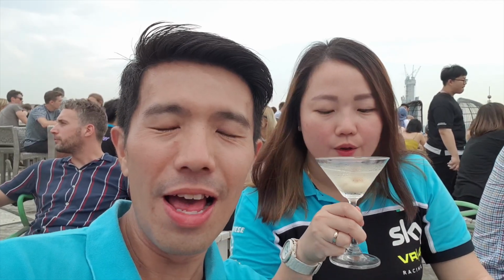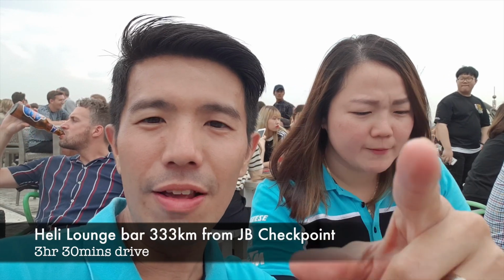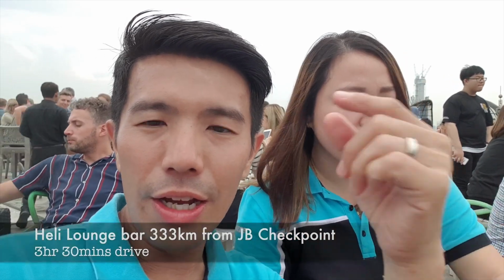Location, we are at Heli Lounge. It is a lounge which is at the 34th story of Menara KH building. And what this offers is an amazing view of the whole KL city skyline. Right, so guys, enjoy.